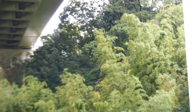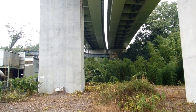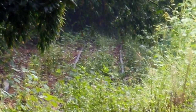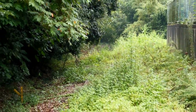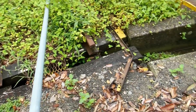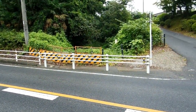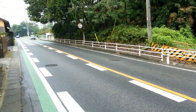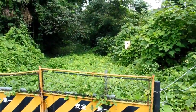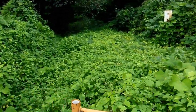Obviously no way to get up there either. So we had to go around this bit and get to the other side of this bit. Which looked like that. That's what the other side of that looked like. And the rails start to appear again. They are there. And there would have been a level crossing here across this road with boom gates, you'd imagine. And off it goes over there.